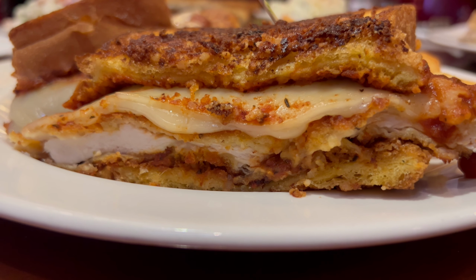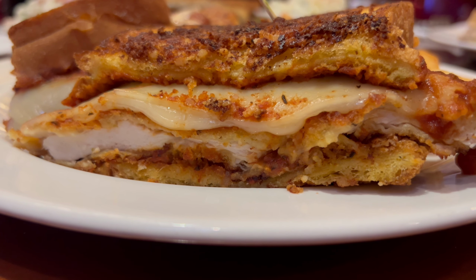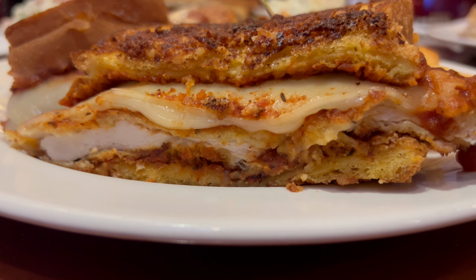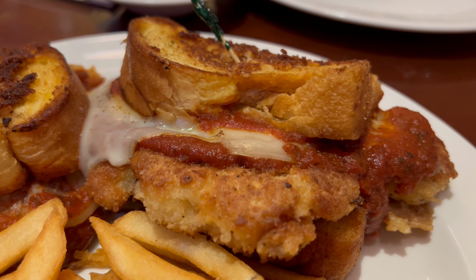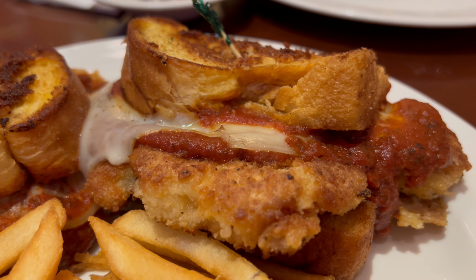Well breaded, not too oily, with a good juicy chicken in the center. It's also well seasoned, good flavors when it comes to that chicken parm. A mozzarella cheese here provides some nice richness. It all does work together very well, and it's a lot of flavor.